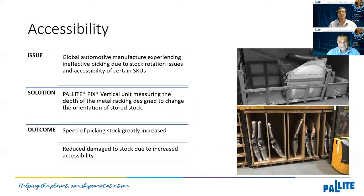This I think is the last case study. This was SsangYong cars. So they had an issue with their car doors. The way they stacked their car doors wasn't right, and they were getting damages. It was proving hard to pick. They had to take all the doors out to get the door they wanted.